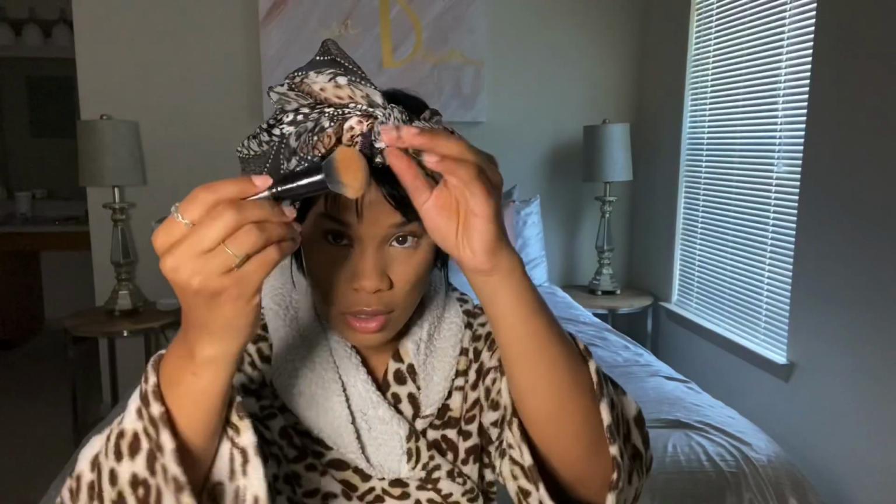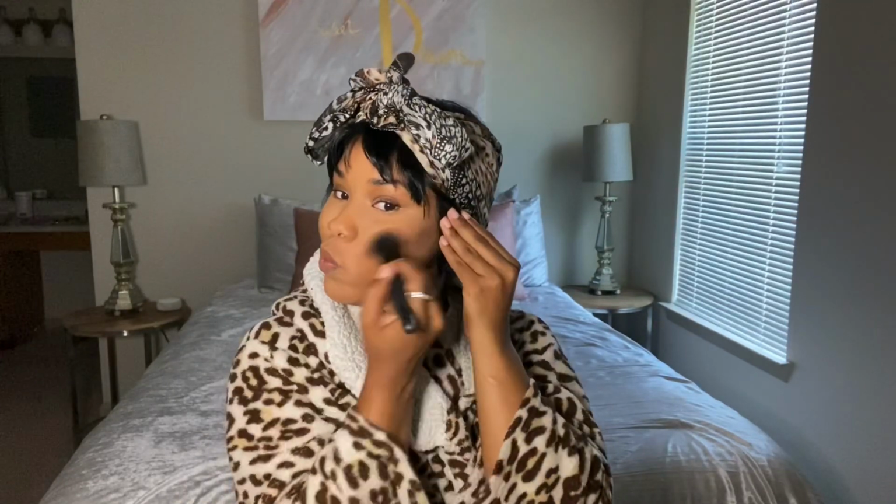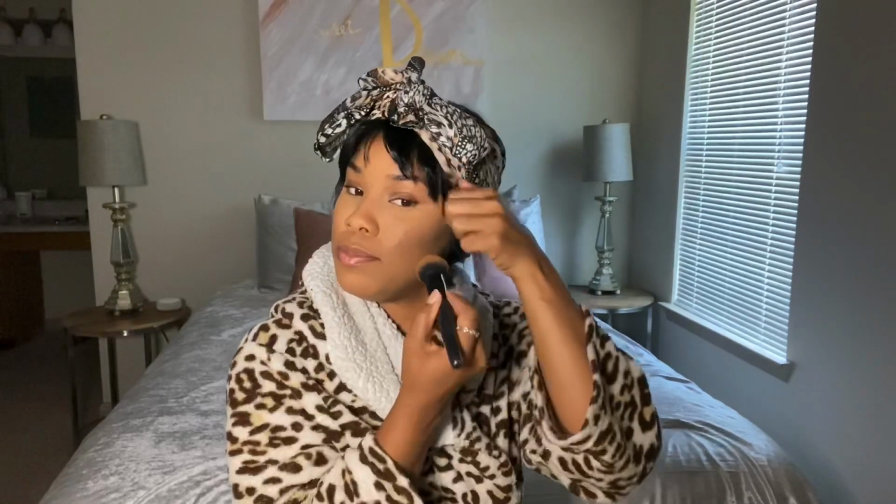So now I'm going to take this brush here, which I'm going to call a blush brush. It's kind of fluffy on the end. When I know that the line is super sharp, at first I just kind of go like this, back and forth with that motion. And then I try to bring it up into where I originally put the concealer. So I make little circles after it's blended in.